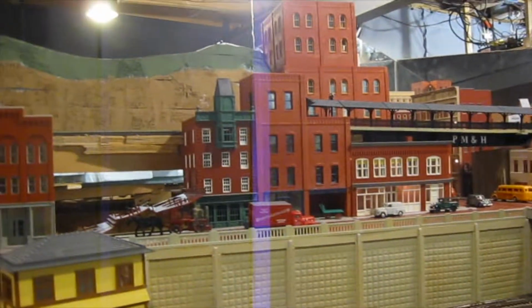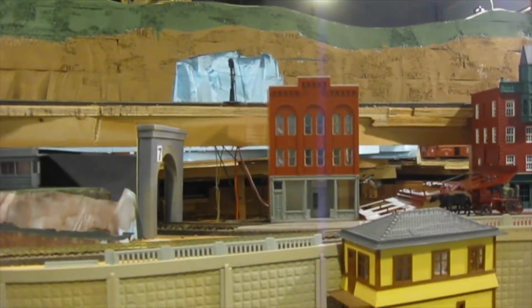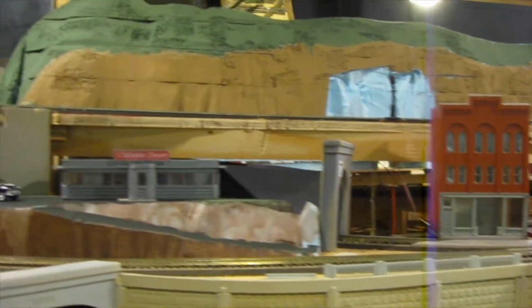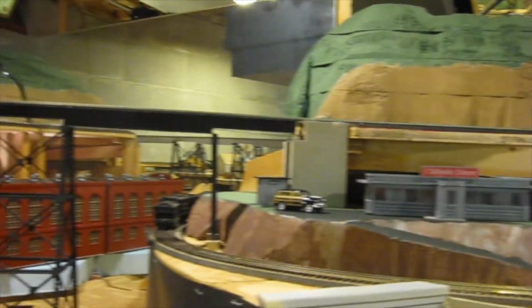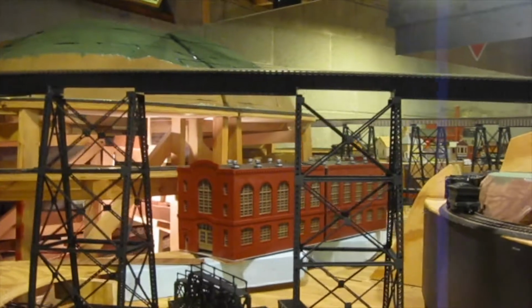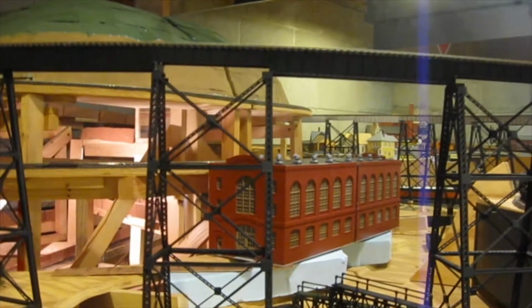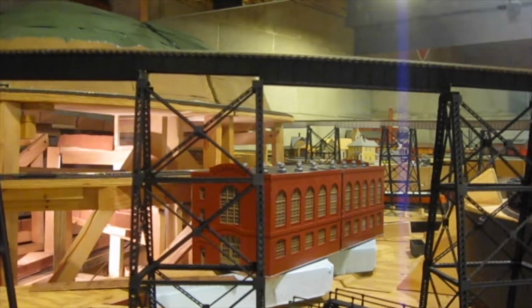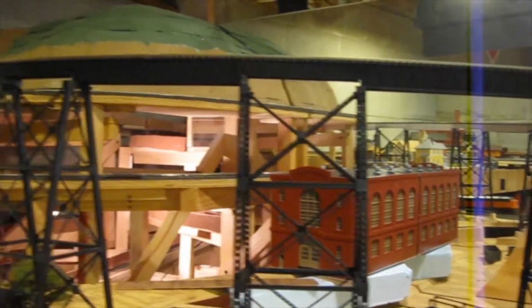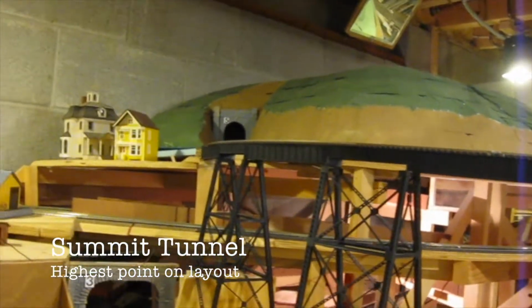Continuing on from the elevated depot, running behind some more urban buildings, and there's some urban construction going on there with some kits purchased but not built yet, and around and crosses the long steel viaduct over a river where there's a power plant. And we can see again the Wheeling and Lake Erie Bridge on the other side of the power plant, which of course is merely silver paint on this side. There's a mirror at work there, and disappears into the highest point on its route, Summit Tunnel.